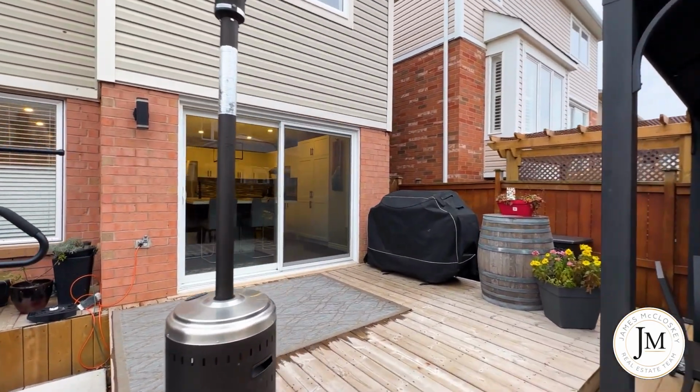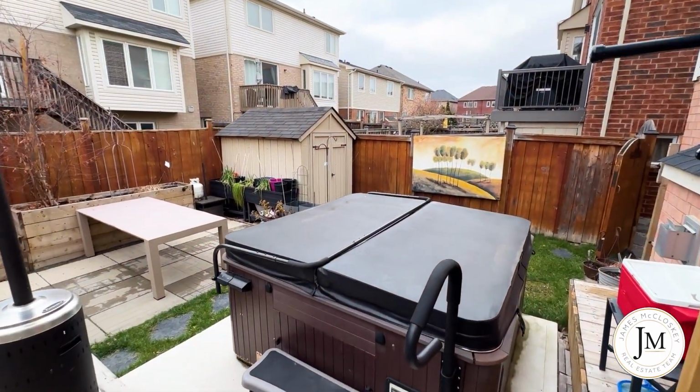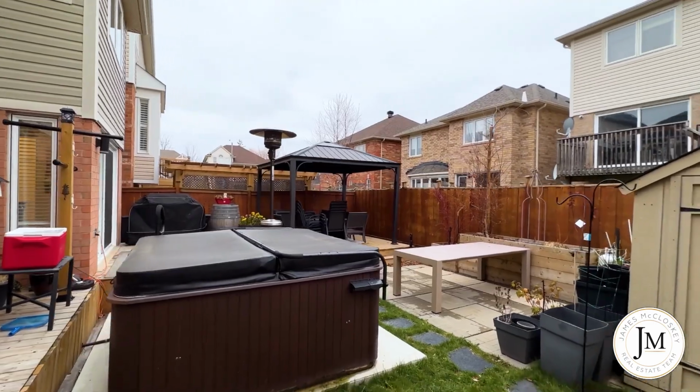The backyard has an impressive 3-tier design and a perfect layout for entertaining and enjoying evening hot tubs while watching the ball game. The home includes the built-in gazebo, hot tub, and shed. The roof was replaced in 2020.